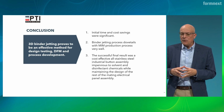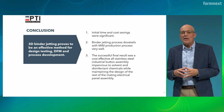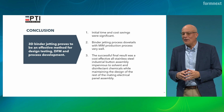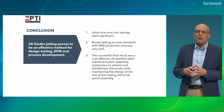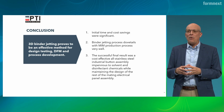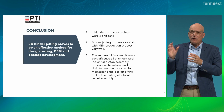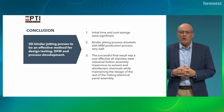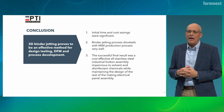So the successful final result was that a cost-effective all stainless steel industrial button assembly was made. It's obviously impervious to the solvents and disinfectants that people are using even today to clean the elevator panels. And the parts mate effectively with the existing electrical componentry which was in the panel. So that was, again, part of the design constraint that we had to make the design fit what was there already, because there wasn't enough time to redesign all of the electronics that were behind it. So a very successful delve into additive manufacturing and binder jetting.